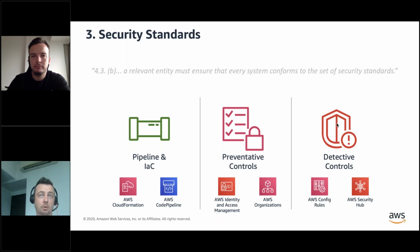Now you can do that organizationally using AWS Organizations, where you could actually apply this codified version of your security standard as a service control policy and apply it at the top of the organization in a way that it cascades down and enforces it across all of your accounts. It's a really powerful way of centrally managing that security standard in code.